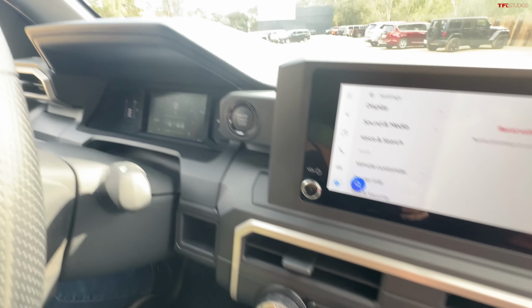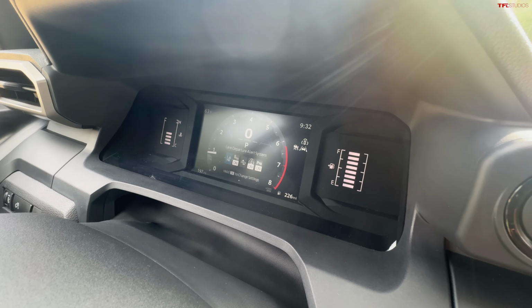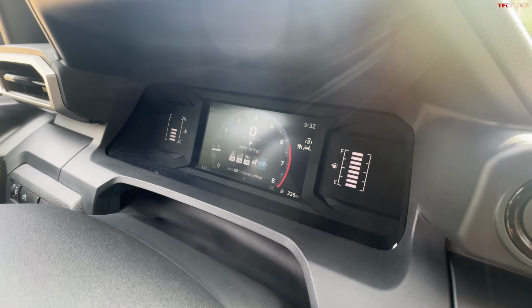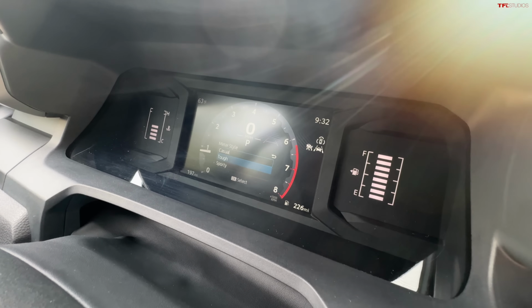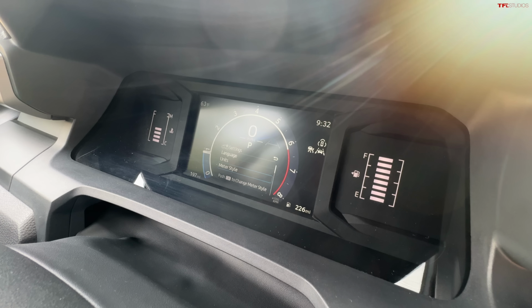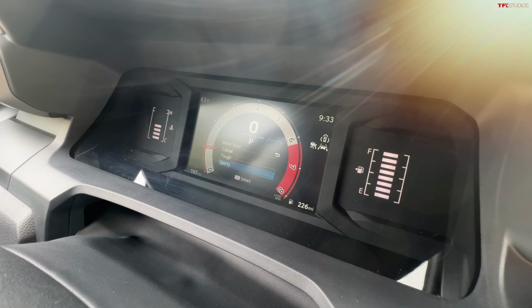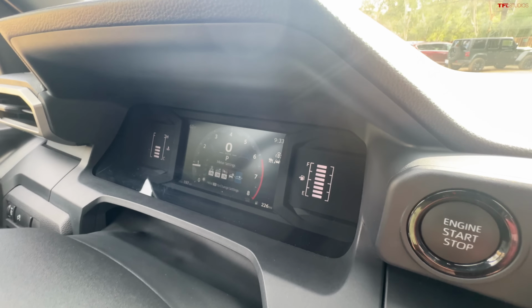Now, I want to show you the gauge cluster. You could change, let's see if you could see it, the layout of it. So meter style. You can make it casual. You can kind of see that rev counter right there and speed. You could make it sporty. And you can see the red line right there. Or tough. I'm gonna leave it in the tough setting. I think it's pretty interesting.